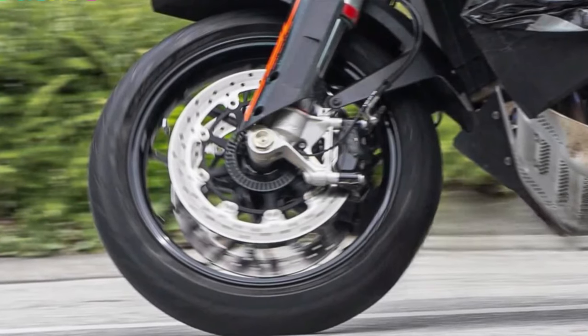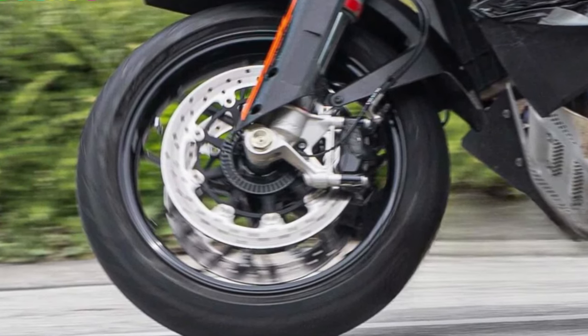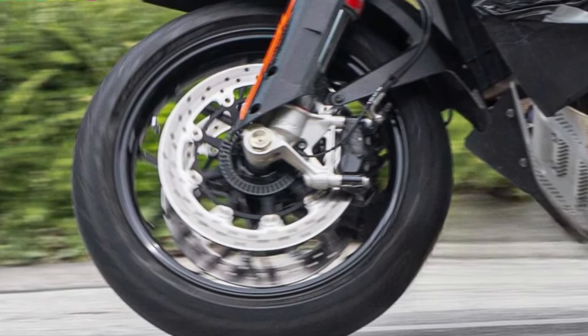The KTM 990 SMT is based on the Austrian brand's new 990 platform, which will comprise the 990 Duke as well as the 990 RCR. The latter two were spotted on a test run.